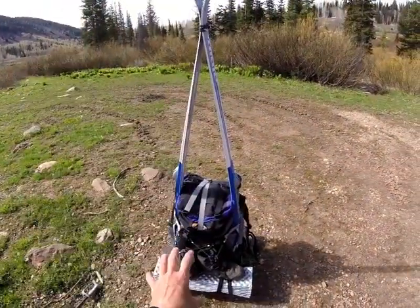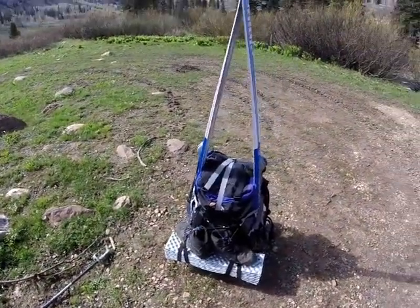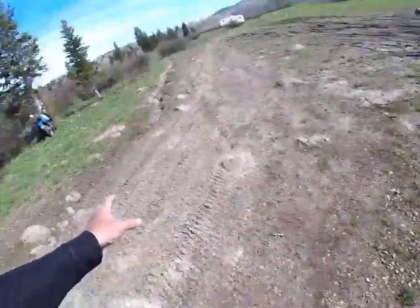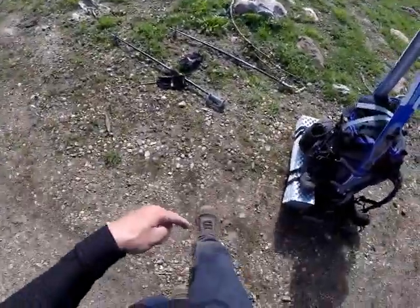So here's my pack. I'm taking 2 pairs of boots. It's extravagant. But these, I don't want to leave here with the bike or hide them or anything. I don't want to lose these boots. I could hike with these, but again, I'm not going to lose these.